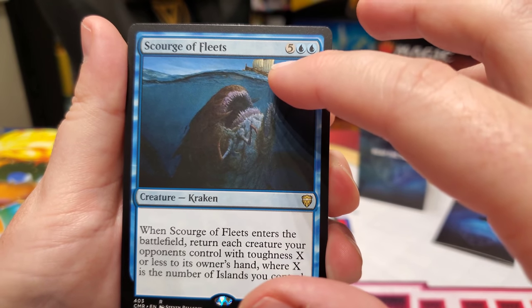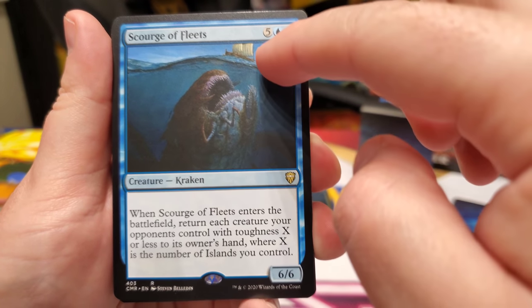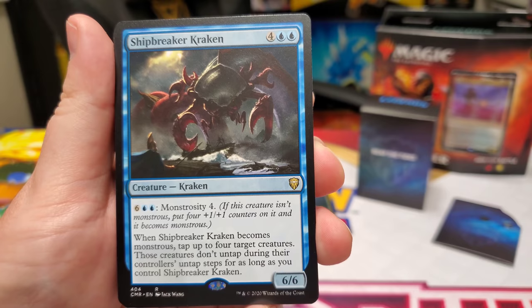That's a Kraken. Look how small the boat is. The little kid's family's in that boat. He fell in and got eaten by this guy. And now his family's going to get eaten by this guy. Wow. Oh my gosh, big.